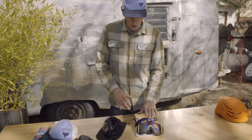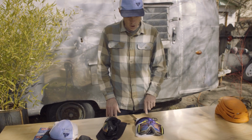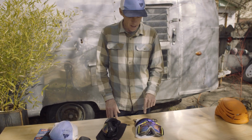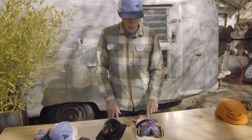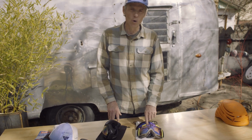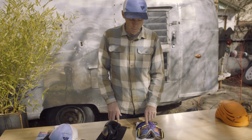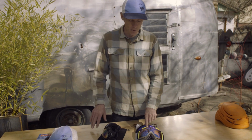A lot of goggles, this one as well, has an interchangeable lens, so you could bring a dark lens as well and change it if needed. The only real occasion you would need a dark lens would be on a clear sunny summit day that was extremely cold and windy, such that you wanted to keep more of your face warm or you were worried about your corneas freezing with a pair of sunglasses.